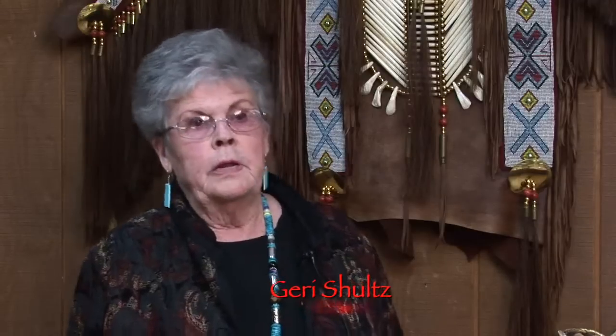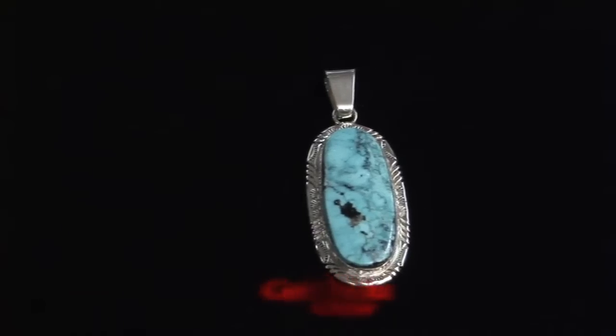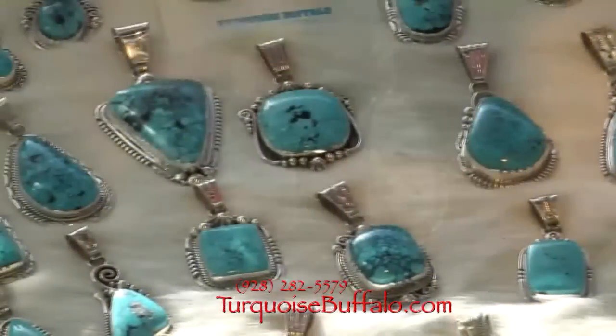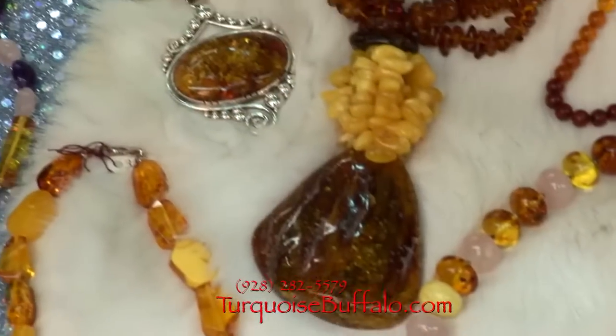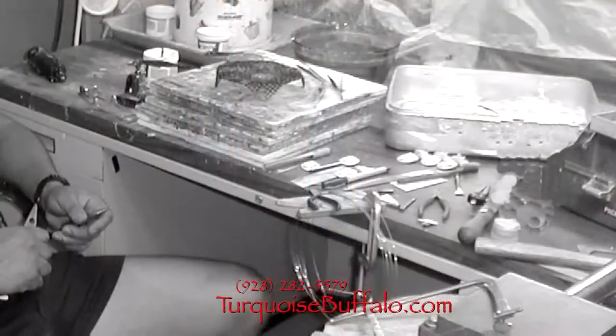All my jewelry is hand-picked stones. I am very particular as to what type of stone it is. I have jewelry from a Kingman mine, King's Manassa mine, White Buffalo mine. After carefully selecting the stones, she envisions the style of the settings. Then, she uses the talents of excellent Navajo artisans to produce outstanding pieces of jewelry.